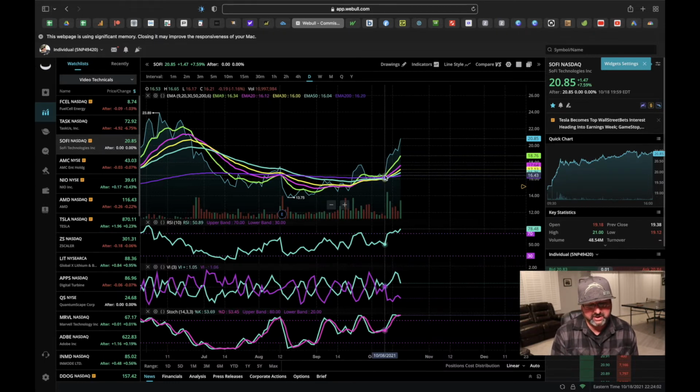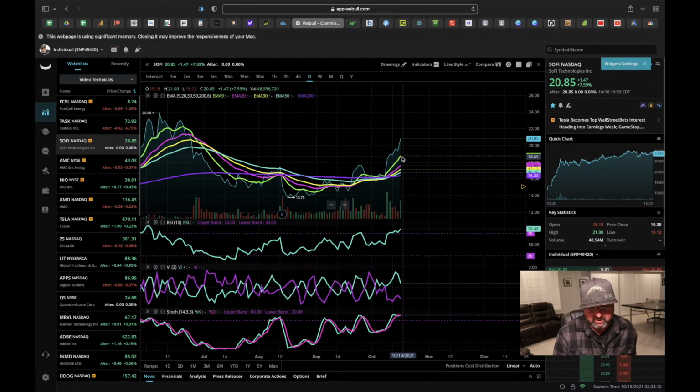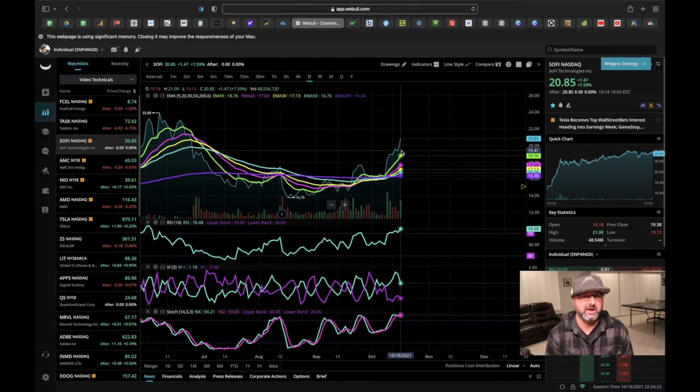I bought it piercing this 9. Right when it came through the 9, I caught this whole gain. Okay. And I've been adding chunks. And right now I don't have my stop on the 9. I have my stop right here, this little swing pattern, but it's not a real swing like down here. It's like a micro swing on like a 6 EMA. So I'm running it tight.